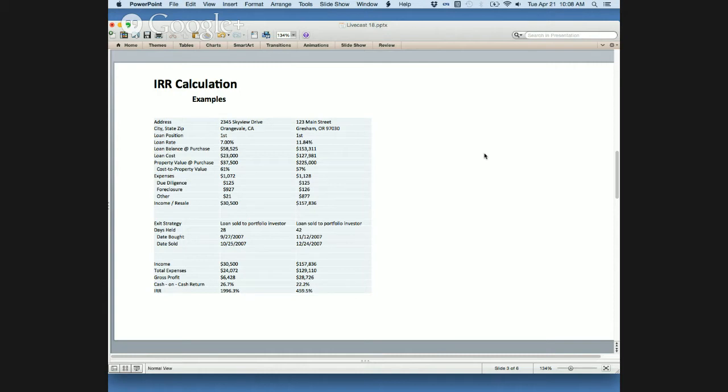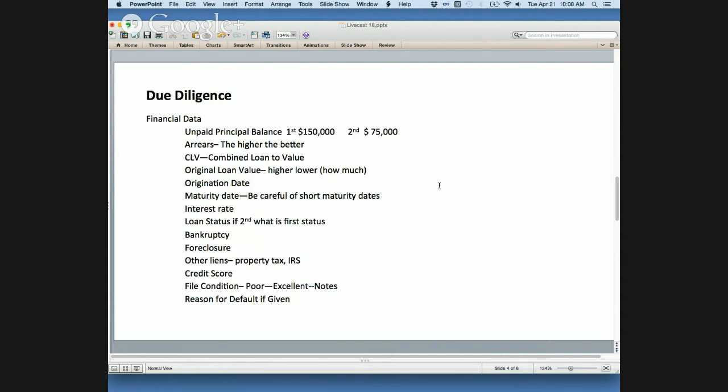The loan balance at the purchase, $153,311 versus... wow, I had made some changes to this, and I must have copied the wrong thing. So I've got some wrong figures in here. Anyway, I'll give you that formula before we leave today, because I want to give you the correct information on those two notes.